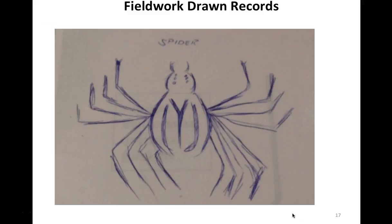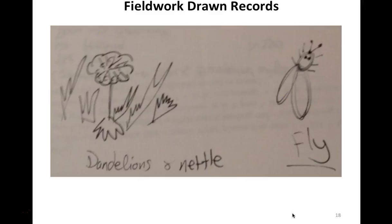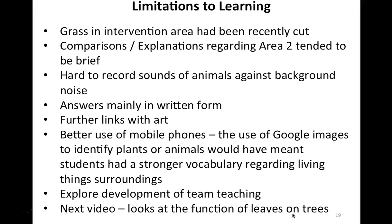This slide and the next represent examples of students' drawings, this of a spider and this of dandelions and a nettle. Overall, students focused and worked well in groups, and this might have been aided by the worksheet that was developed, but the grass in the intervention area had been recently cut, which would limit the animals and the plants that students could have observed. Their comparisons with and explanations as to why there might have been differences regarding the plants and animals they studied in Area 2 versus Area 1 tended to be brief.